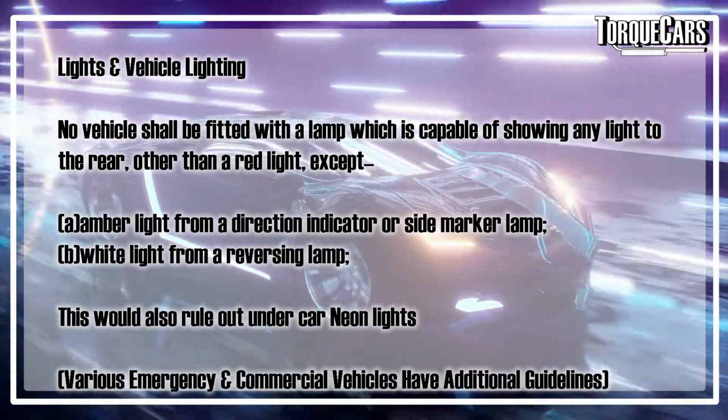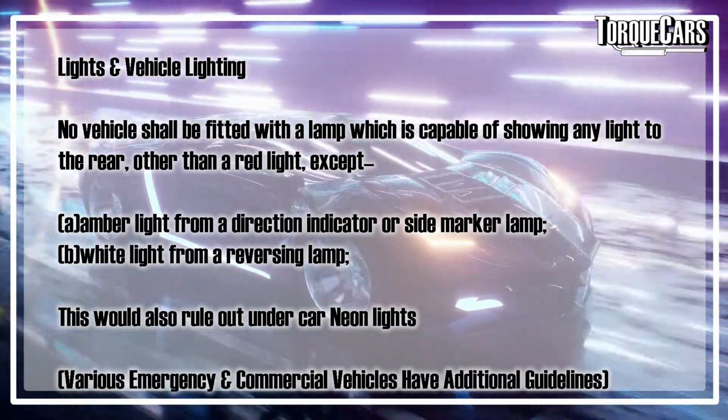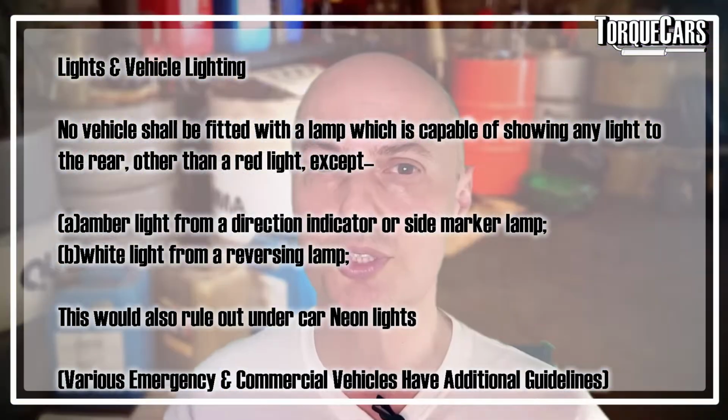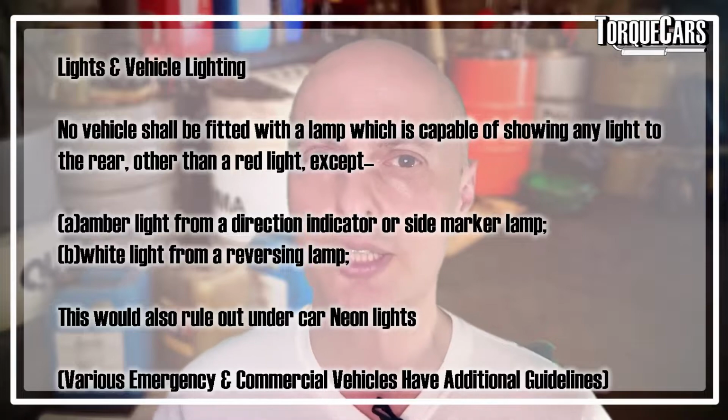So the first obvious mod that we would certainly want to flag up is the use of lights on the vehicle. In most countries you need to have only red lights to the rear of the vehicle other than the reversing lights, and no blue lights or flashing lights or otherwise distracting lights anywhere else on the vehicle. So that would rule out brightly coloured undercar neons in most regions and areas. It's fine to fit these things for show use, but if you're driving on the road you will get pulled over and stopped and some sort of ticket or citation in most areas that you go. So be careful on your choice of lights.